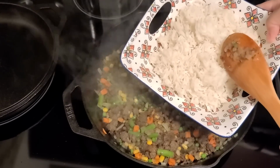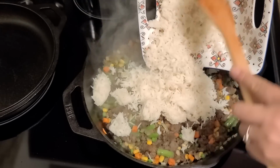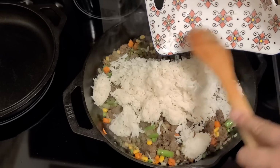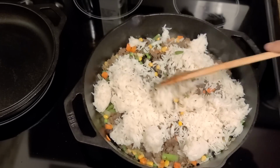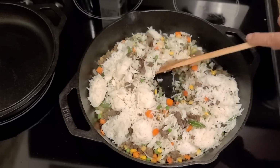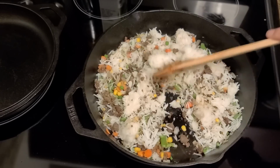All right, so now we're gonna go ahead and add in our rice. This is cold leftover rice, which works the best for fried rice. It's just so good. And now all you gotta do is just mix, mix, mix until this starts frying up, and we're gonna be good to go from here. Oh, this is making me so hungry.